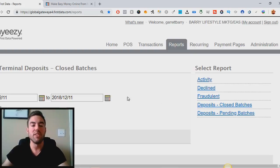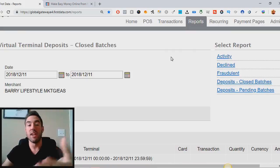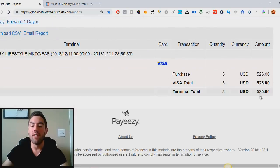Okay, so as you can see, I'm in one of the accounts that I receive payments in. And you can see right here, Garrett Berry. That's my name, and this is my actual account. And as you can see right here, in one day, the 11th right here, which was yesterday at the time of recording this, I was actually able to make a total of $525.